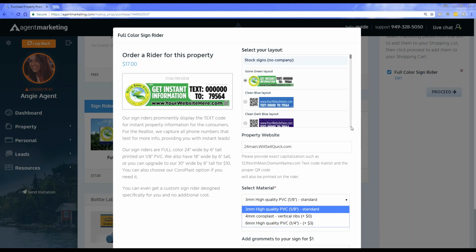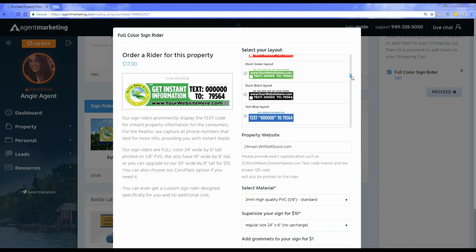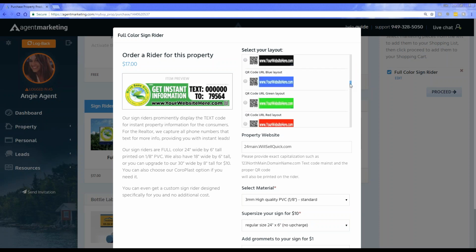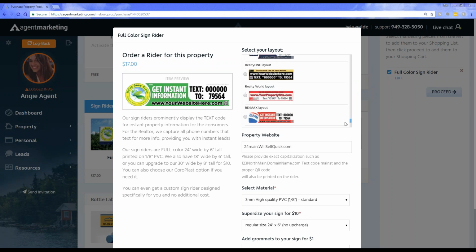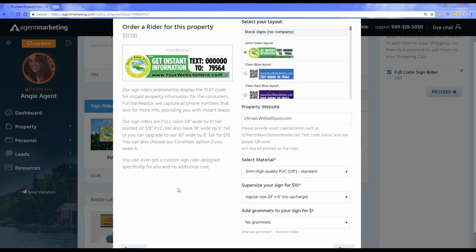And with this, you can go through and you can choose the different template that you want. So we have a bunch of different templates to choose from. As you can see, I'm not even halfway through the list and you've already seen a bunch of options. And then towards the bottom, let me get down there, we do have some broker specific signs too. Or even if you want to do something a little more custom, you can always call into our support team and we can see if we can do something custom for you as well. So if you have specific broker colors and stuff like that, we can do that.